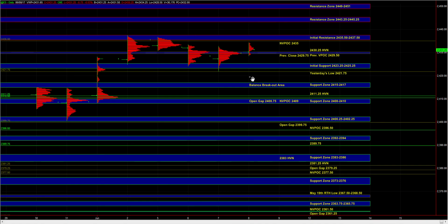Hey, good morning. Before we jump into today's plan, just a quick heads up that today is rollover and we are switching from the ES June contract to the ES September contract, and the key support resistance zones today are for the ES September contract. So with that out of the way, let's jump into today's trade plan.